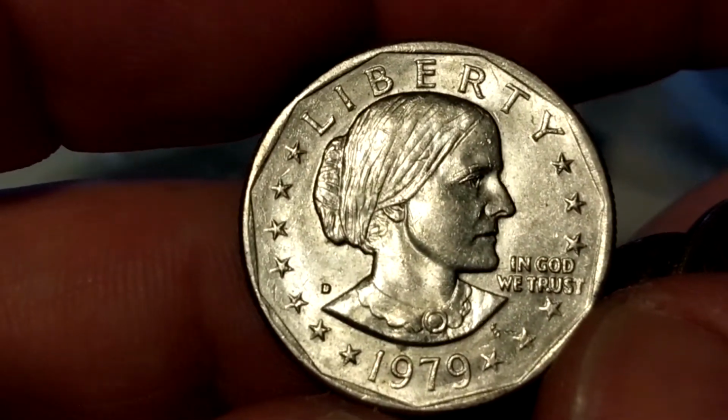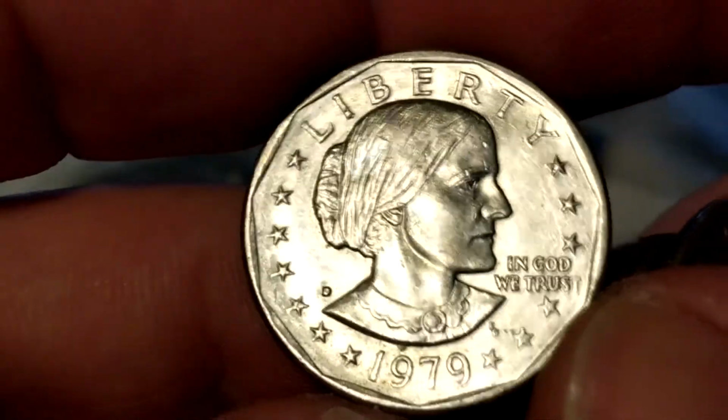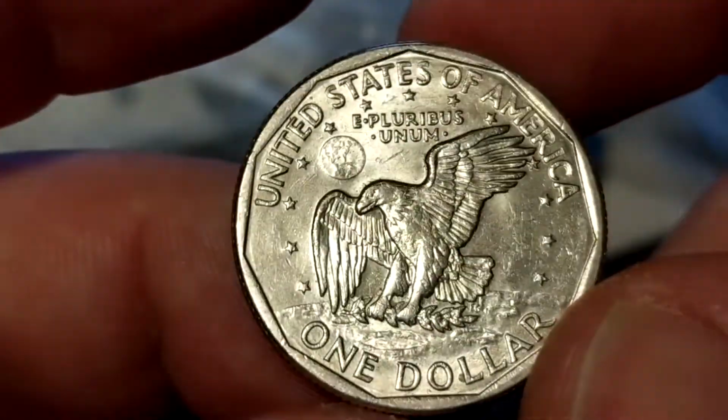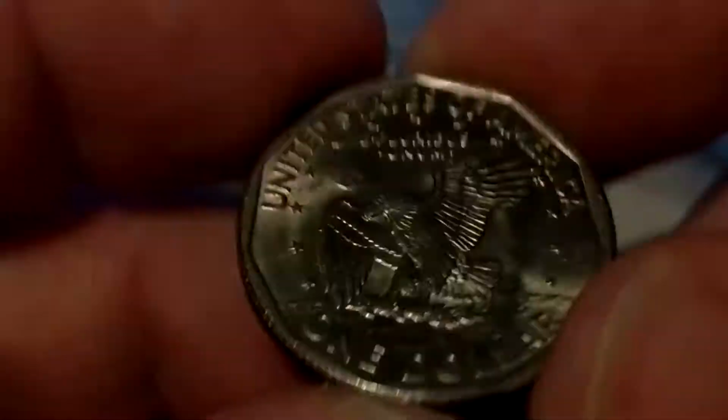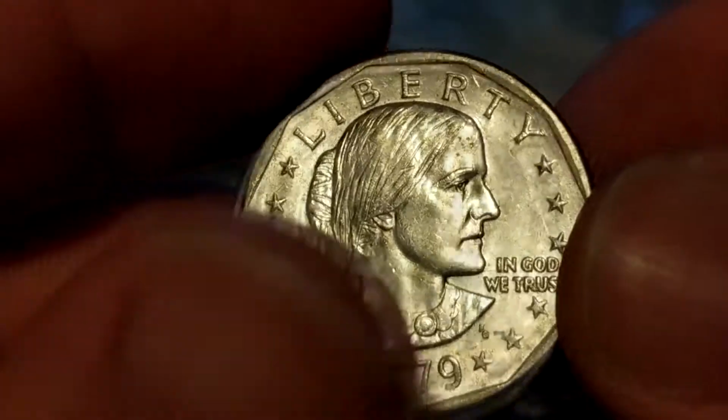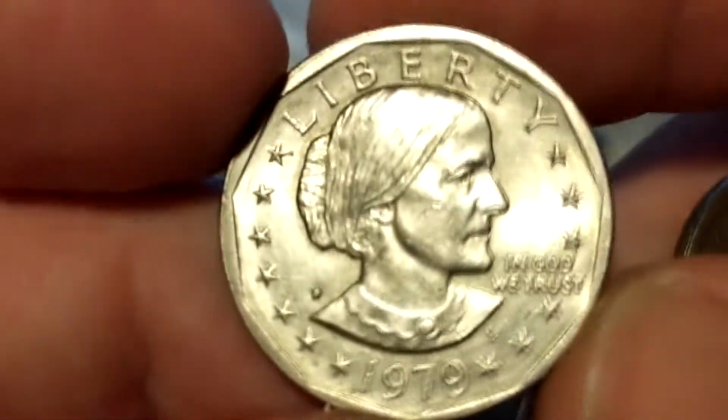This is a 1979 D. So it's in decent shape, but these things don't go for much over $1, maybe $1.10. And since she's only got 3 of them, unless there's a wide rim in here, I think she should just spend them. It's going to be more trouble than it's worth.